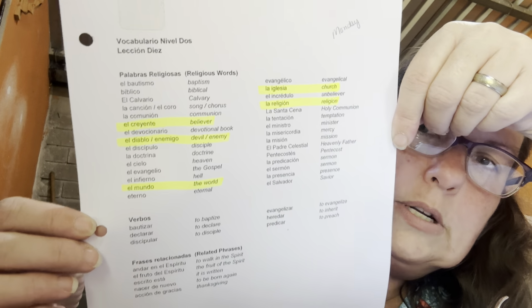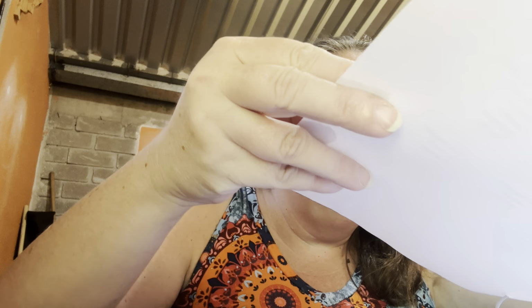And then we have vocabulary. So our vocabulary for tomorrow that we need to memorize, I don't know how many words there are, several, but it is religious words that we're learning this time. And this is the sheet, what it looks like. What's highlighted is what I already know. So basically we're learning a lot of the words: baptism, biblical, Calvary, song, communion, believer, devotional book, disciple, doctrine, heaven, the gospel, things like that.